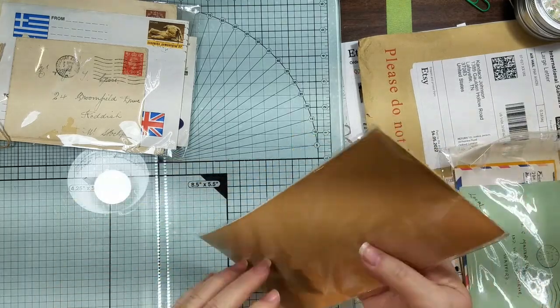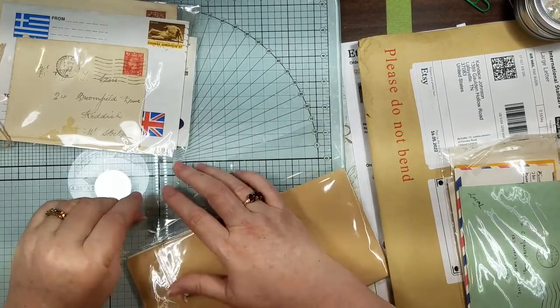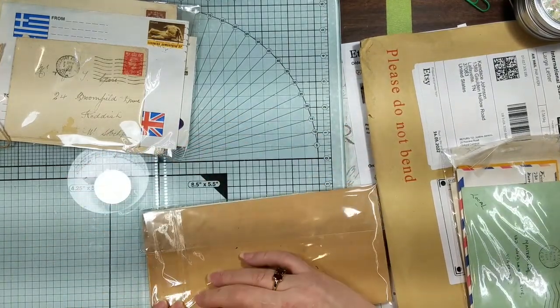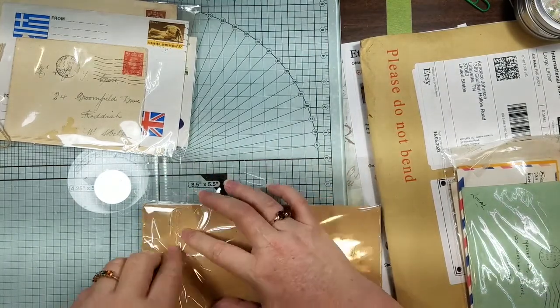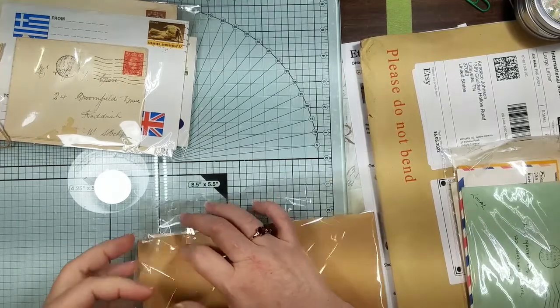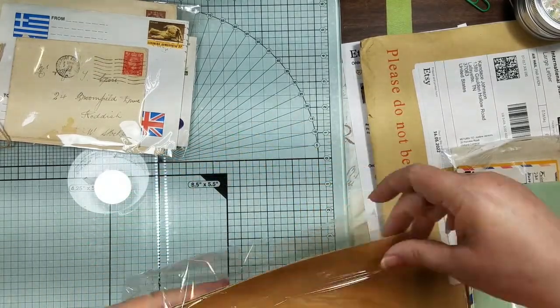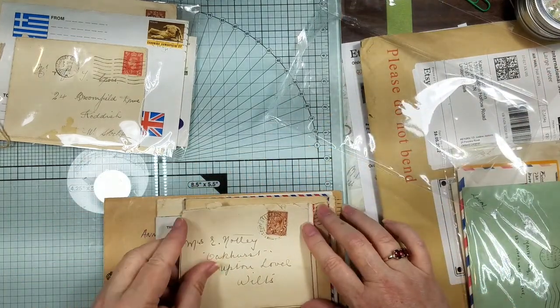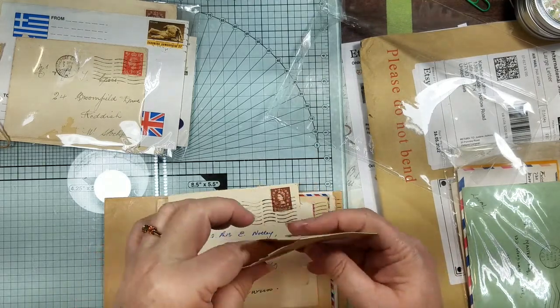And then this is the other one. Ooh, this one's taped and everything. I guess she didn't want me to get in there. Oh my gosh. Okay. That one was a fight. Oh my gosh. Tape on top of the regular stuff. These are little envelopes. Oh man, that is some thick paper.